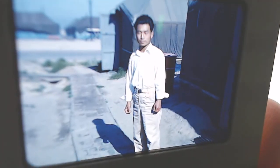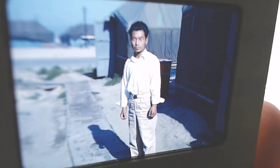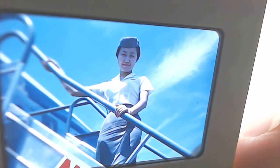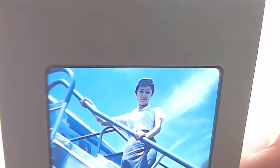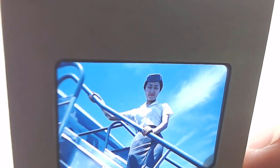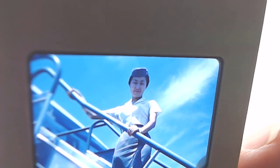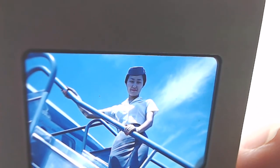Okay, so we have this gentleman. He was in one of the other images. And there's several images of, this is a Northwest airplane. I'm assuming it's that same airplane we got the tail number on before. And there's several images of this woman by herself as well as of her with servicemen. I'm thinking she's a stewardess for the airline. What do you guys think?